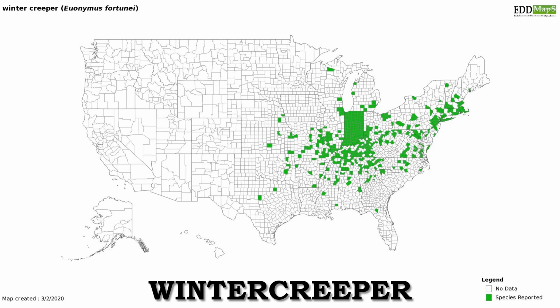What you can see here is an artifact of the way that reporting is done. Indiana apparently has done a good job of finding it everywhere. That doesn't mean that it doesn't exist in other places. It just means that Indiana apparently had a nice proactive approach to really mapping where this plant is distributed.